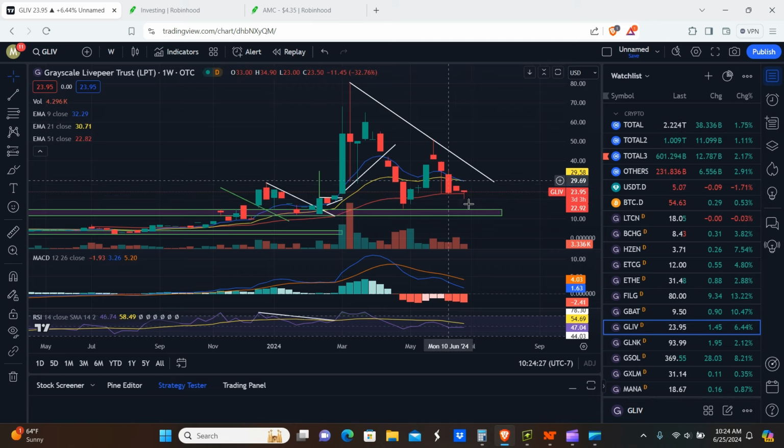GLIV, another hammer candle, but this one's not green. It's also not at an ideal reversal point like the support line or something like that. I mean, it is sitting on the EMAs. It could reverse and have a hammer candle here, but I don't usually see that too often on the red EMA. It usually happens on these EMAs up here.